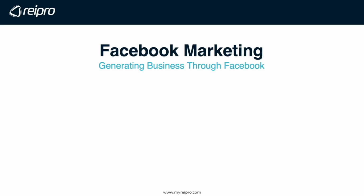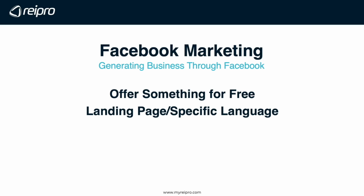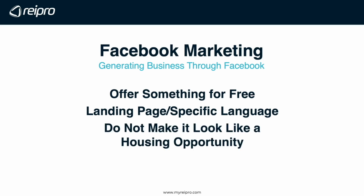All right, so Facebook marketing: offer something for free. You've got to exchange information. That's the best thing. Hey, I'll give you this if you give me your information, because we need to reach out to them. On the landing page, again, we just talked about specific language, only talking about pre-foreclosures, benefits, solutions, the pains. We forget about the pains of the consequences of what people are going to go through. But you can't make it look like a housing opportunity, like you have a property for sale. It's the one thing Facebook's not going to allow you to do.